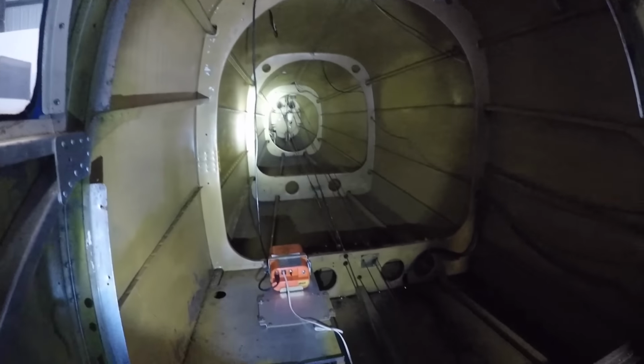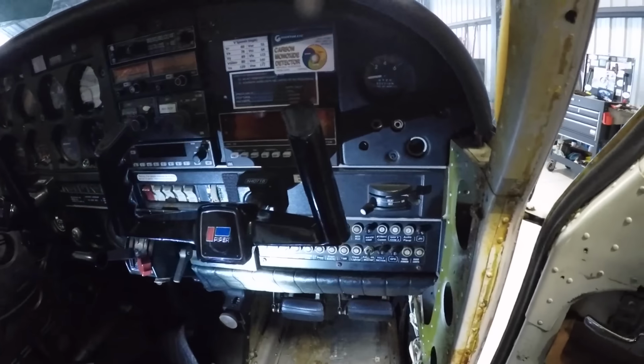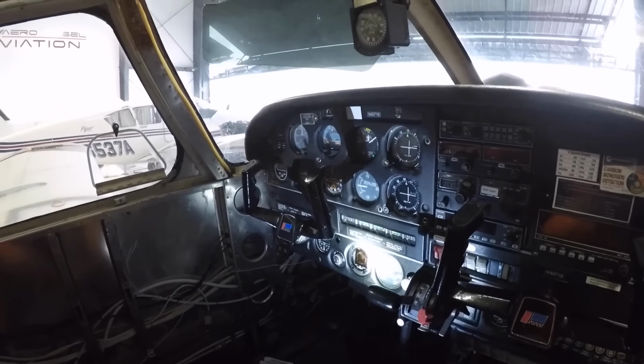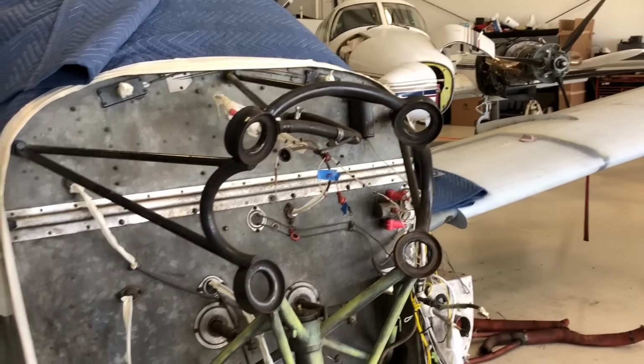And eventually the goal is to sell the airplane and make a nice little profit after we fly it a little bit, right? Oh, yeah. Definitely going to have to put some hours on it. Exactly. Definitely. At least breaking in the engine, right?